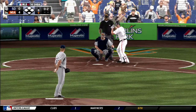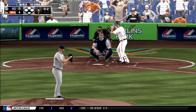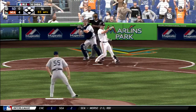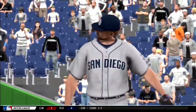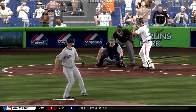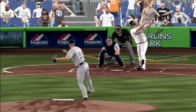Action now in the Padre bullpen as it looks like a right-hander's getting loose out there. And a good bite to that slider as he swings through it for the first out of the inning. I think that was just supposed to be the setup pitch to come back and get him on one and two. I don't think he's going to argue, though. He'll take that three-pitch punch out.